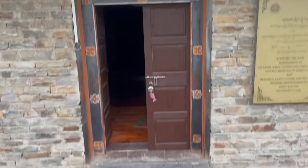Hello, so I am going to visit the visitor information center. Okay. Visitor information center in Bumthang National Park in Ura, Bumthang. So meet our chief forest officer in this park. Hello. Introduce yourself, please. So he's the forest officer here. Okay, he's taking me to the visitor center. Let's go. Let's check it out.